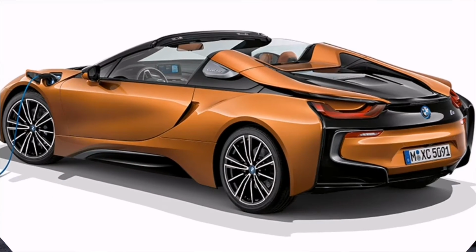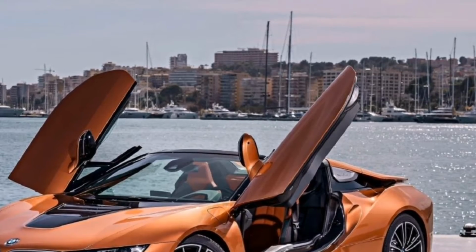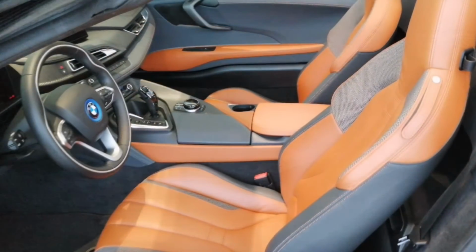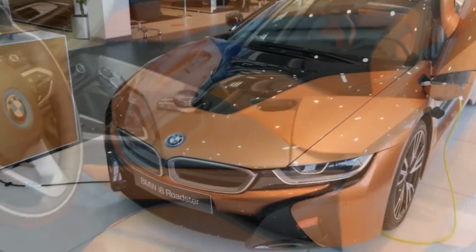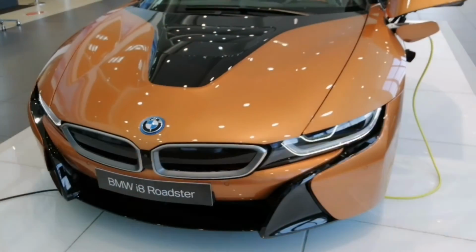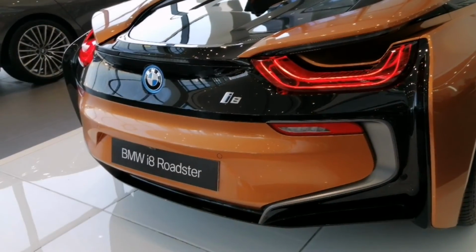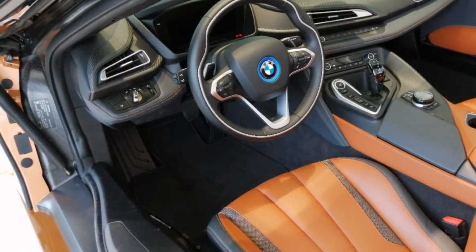Performance. Maximum speed on purely electric power in km/h: 120.0. Maximum speed in km/h: 250.0. Acceleration from 0-60 km/h on purely electric power in seconds: 4.5. Acceleration from 0-100 km/h in seconds: 4.6. Elasticity from 80-120 km/h in seconds, 4th gear: 3.5. Elasticity from 80-120 km/h in seconds, 5th gear.